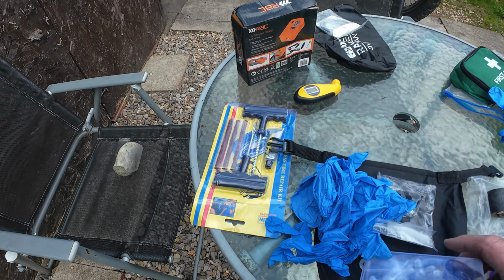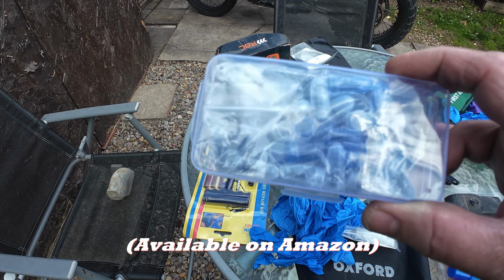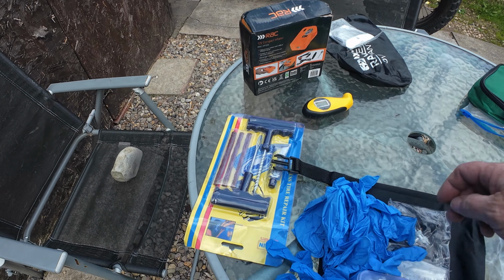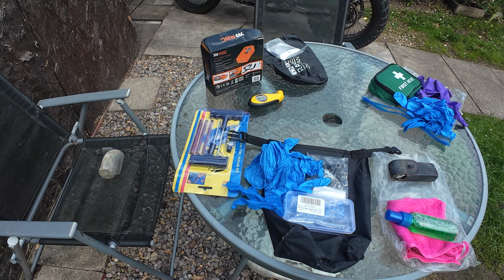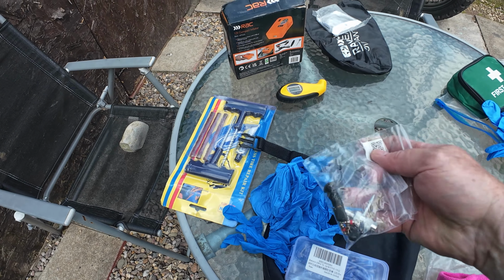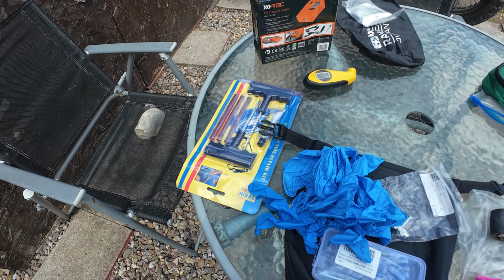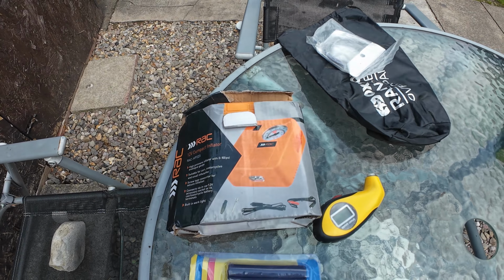But recently, I bought these, which are screw-in plugs. Puncture plugs, or as I call them, tyre butt plugs. Stop giggling. So, punctures for tubeless tyres. I run tubeless, so I'm okay. If you've got tubed tyres, sorry, you're going to have to bring your own stuff. I also carry a selection of valves and a valve key, just in case. More rubber gloves so I don't get grease and muck all over my hands. The other thing I carry, an electric pump.